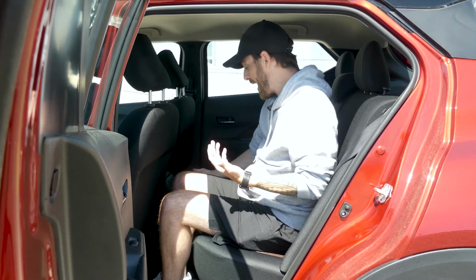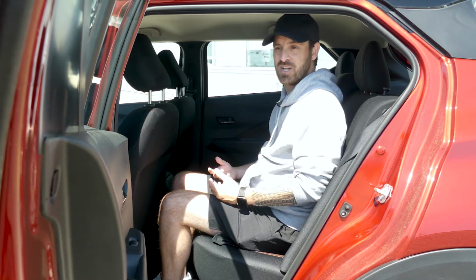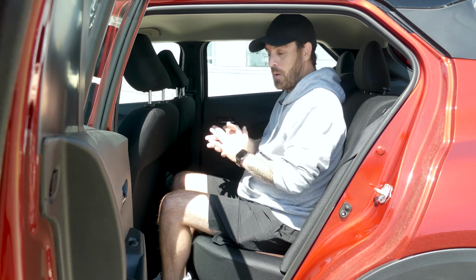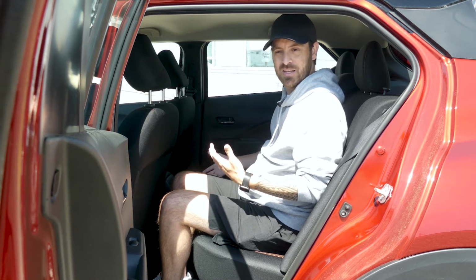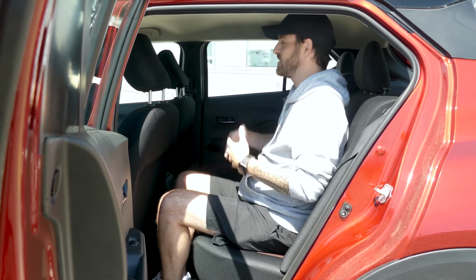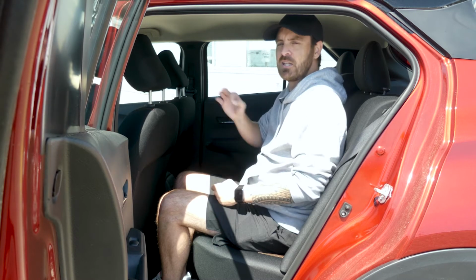Now back here we do have 2 USB ports, so if you have younger kids, you can keep their iPads charged up. Maybe they're the kids you have to drive around in the back seat to put them to sleep at night. I don't know. But there's lots of room back here. There's a little bit of convenience. Seats are comfortable, and you actually sit up nice and tall. It's stadium seating, so you've got a good view of the road. It'll prevent motion sickness if you are on, let's say, a little bit longer drive.